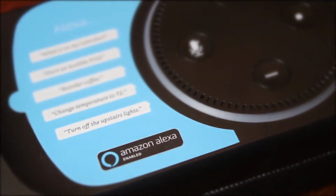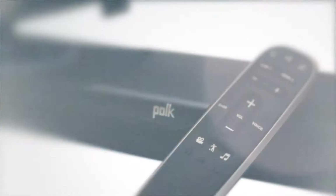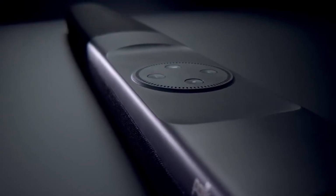This Polk soundbar has integrated Alexa support. Like any Amazon Echo speaker, you can go to town asking Alexa questions. You can also use it for voice control of Alexa-compatible smart home devices like lights, locks, and thermostats.